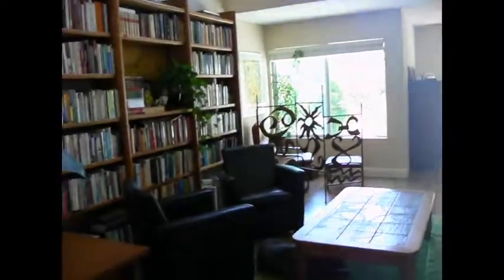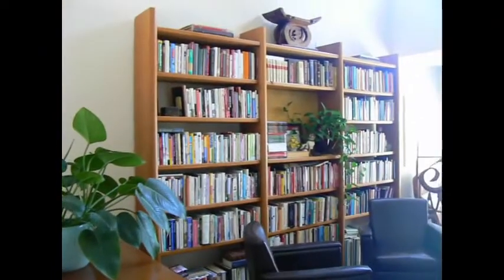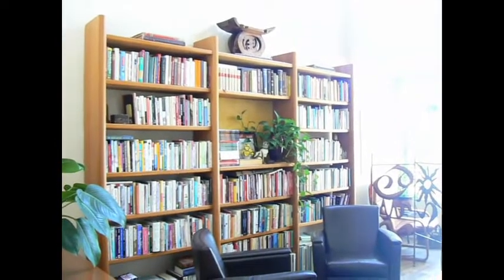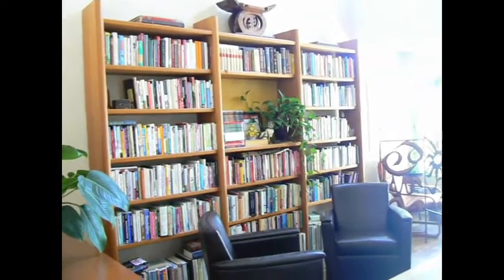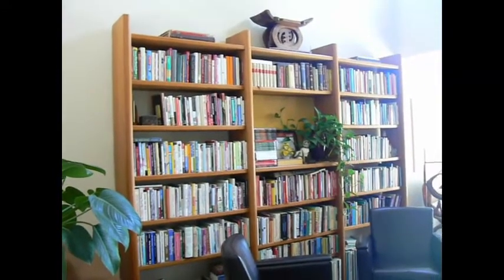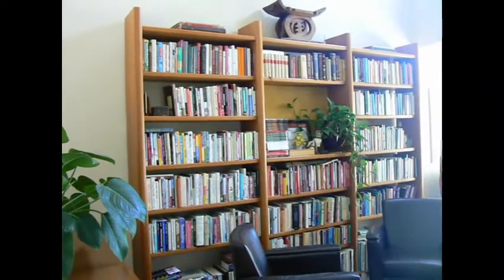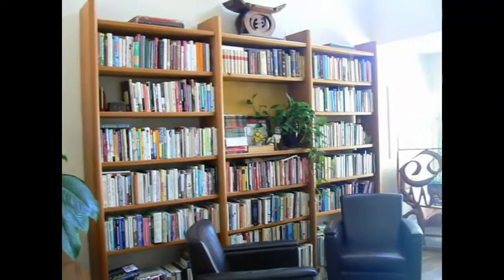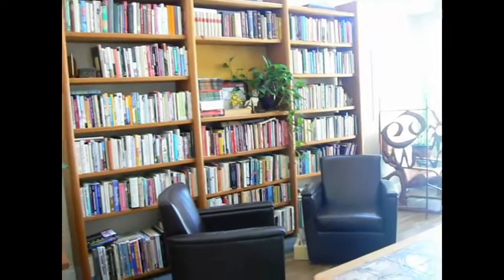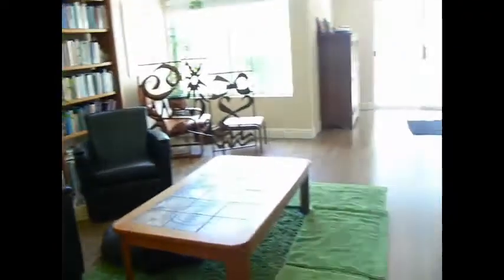And as you can see, I have a lot of books. Being a writer, I love books, so I have a lot of books. I have some of my own books on there, as well as books that I love. I collect especially non-fiction books on astrology, feng shui, etc. That piece up on top is an Asante King's chair from Africa. I've had that for quite a while.